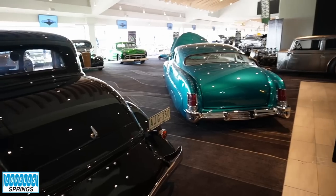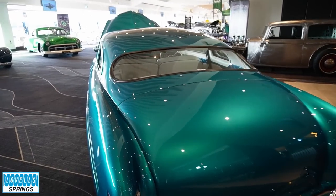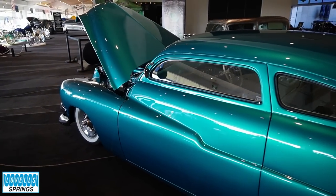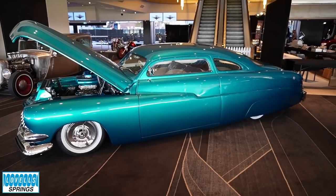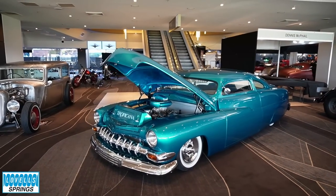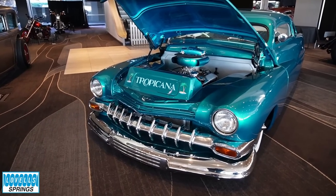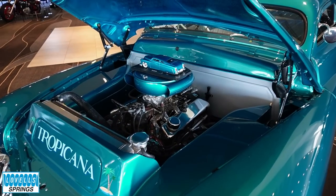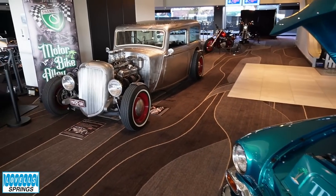You see what I was saying about the light? It's a little bit harder to get that depth of colour when you're filming in the night time rather than during the day. I see quite a few cars at the last few events with the model on the engine like that. Must be a thing that's starting to happen.